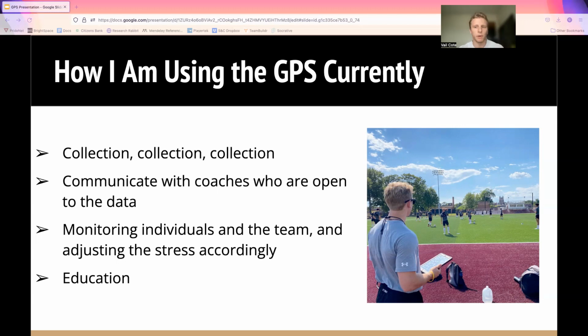What are some trends that we're seeing amongst players at different positions, during different times of the season, stuff like that. And I also communicate with the coaches as much as they would want to hear about the data. Between the different teams I have here, one team uses the data a lot more than the other. What I mean by that is, the decisions that are made about the training take a bigger role with one team compared to the other.